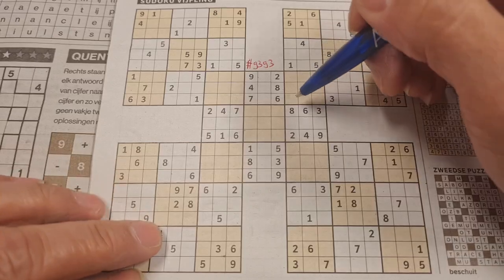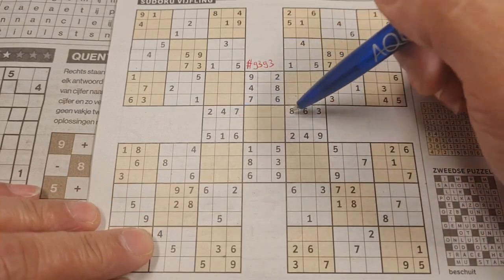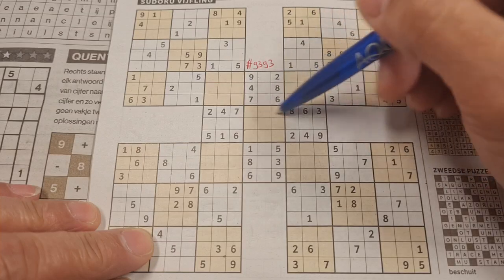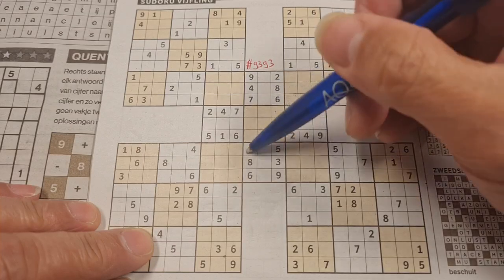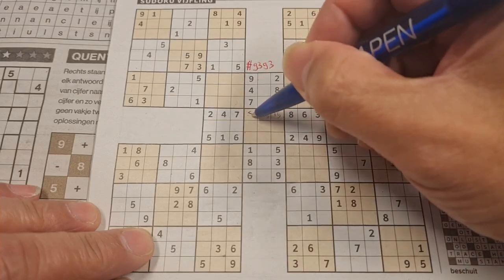1 minute and 22 seconds are left. 2, 4, 7, 8, 6, 3. That means 1, 5, and 9 are left. We have a 1 and a 9 here, so the 1 and the 9 go in these two boxes. So the 5 should be here.